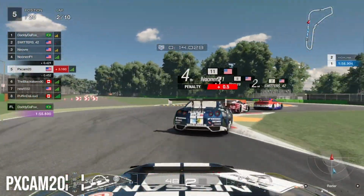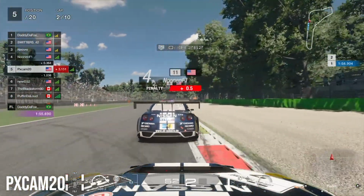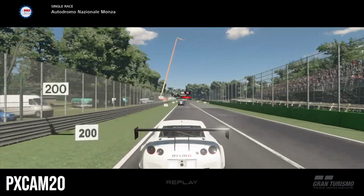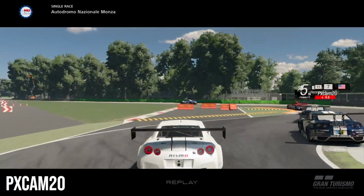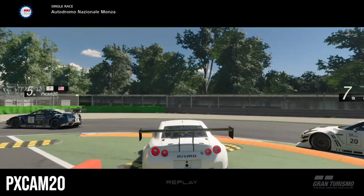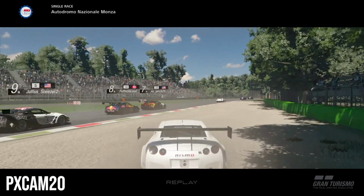So coming to the first chicane again, we go single file as a car almost runs into the back of us. You can see on the mini map there, goes out wide. Let's see exactly what happened. Just outbraked himself. Luckily he avoided us as he comes into the first chicane, and he avoided everybody else, but he got bumped out wide, so he's into the gravel trap.